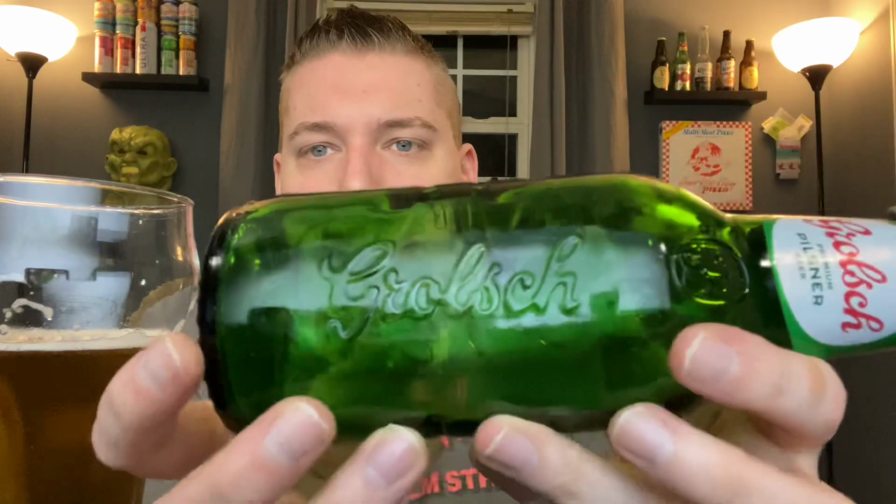That's rubbing off a little bit, but even if you guys want to collect this bottle, which I'm sure you would, I am. Even if that rubs off, this is still an awesome bottle. I mean, it says Grolsch right there, and it's imprinted everywhere on the bottle, and it even says it on the top. Best beer bottle I've ever seen. So 9 out of 10 for me, guys.